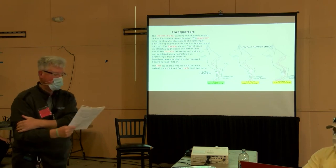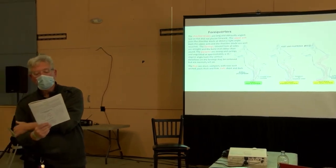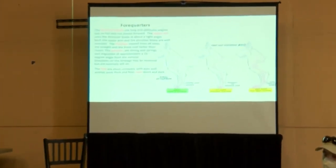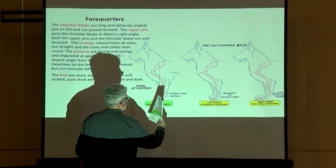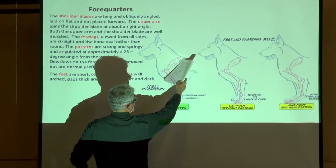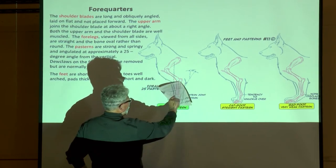Forequarters. The first sentence in the standard says the shoulder blades are long and obliquely angled, laid on flat, and not placed forward. So I'm making a big deal out of that. Correct placement puts the top of the shoulder blade somewhere in this vicinity. And if you have proper return of upper arm, you're going to have a shoulder assembly that looks like this.